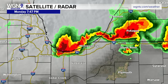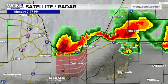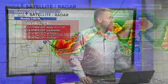Tim's here in studio, and we've been talking about reports of power outages, maybe not from lightning per se, but with the strong wind gusts knocking tree limbs into power lines. Yeah, we're probably seeing several thousands of folks out without power. So a lot of families are going to be sweating in the dark as we get later into the evening hours.